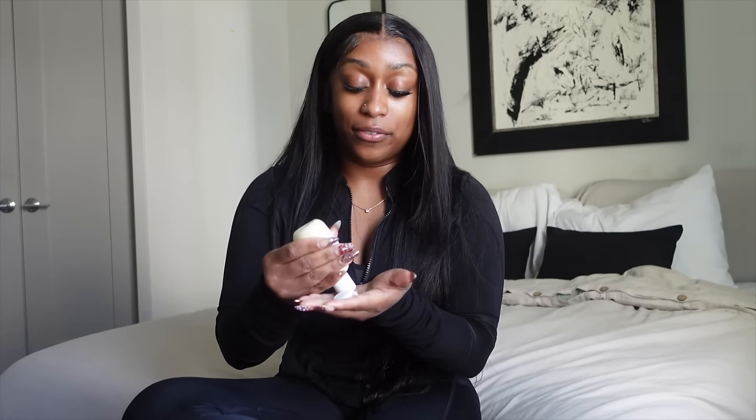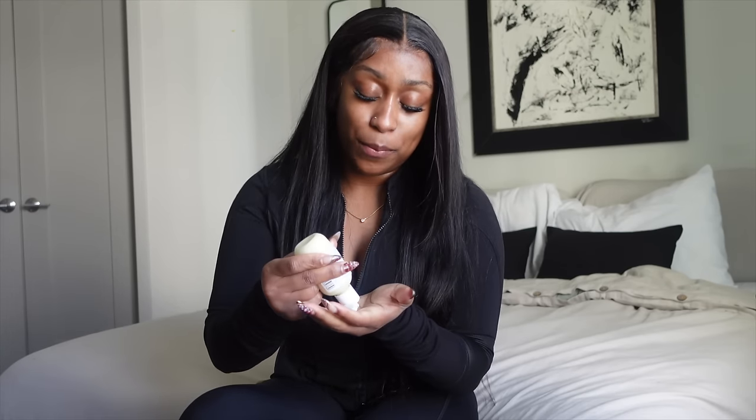Now this right here was gifted by Kiehl's. This is their Creme de Corps body lotion, and this is so creamy, so moisturizing. I wish they could send this to me in a bigger bottle, but I carry this everywhere I go, and I just love to use this thing. You never gotta worry about your skin going ashy after using this stuff.